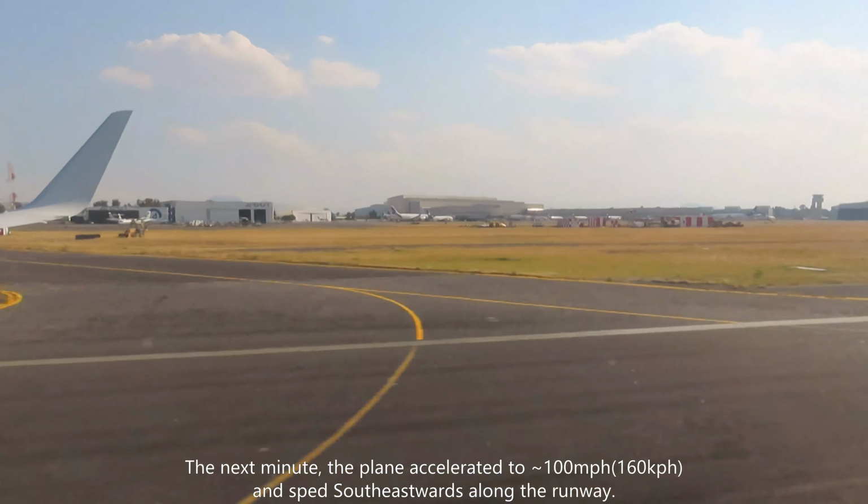Topography is a bit flatter now, and we've exited the urban areas, so it gets a little monotonous for a while as the plane turns further on towards the northwest.